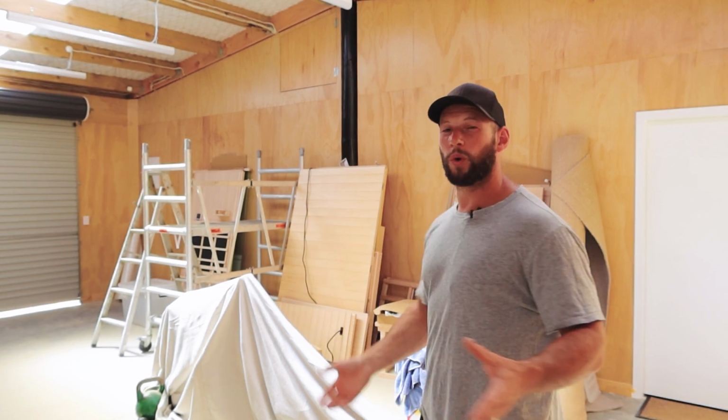So yeah, that's my gym. Well, at least that's my gym plan. So what do you think? Do you like the space? And also, what do you think of my layout and equipment?